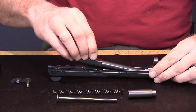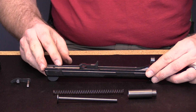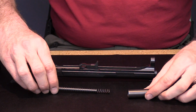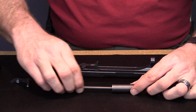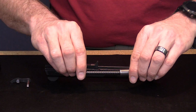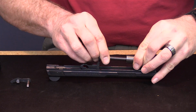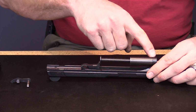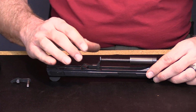Put the barrel in, gently wiggle it around until it drops down. Make sure it's all the way seated. Take your recoil spring guide rod, put the recoil spring on, take your weight with the small end facing that way, put them together, and once again, push the two together. Drop the nose in and set the spring on its perch in the rear end. If you try to put the weight in and the spring in first and push this in and get it onto the perch, it's not going to work.